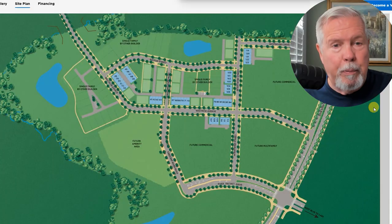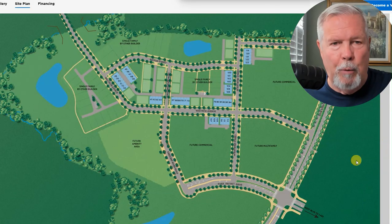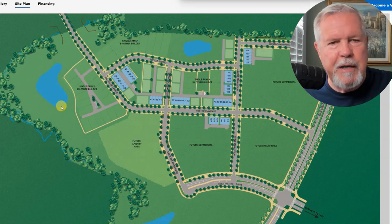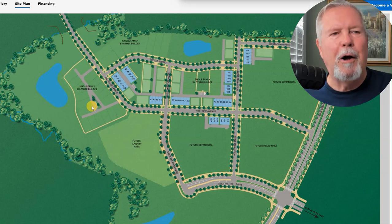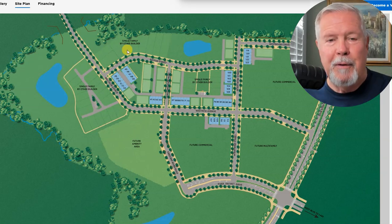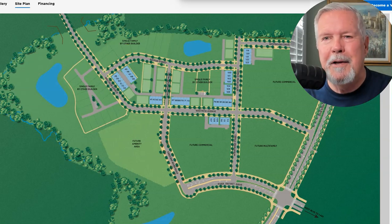Then Toll Brothers is also building townhomes, and they do a very nice job. And there they are. And notice they say single family by another builder. Oh, come on, Toll Brothers, let's talk about it. Single family by another builder. Oh, that's what we're talking about. All right, so here we go.